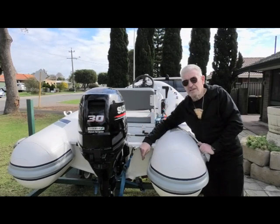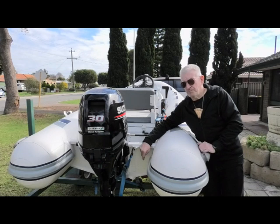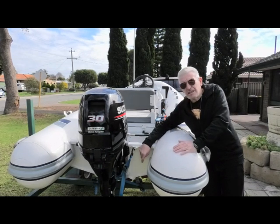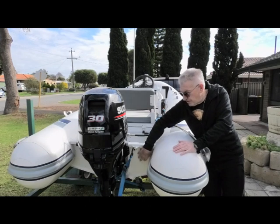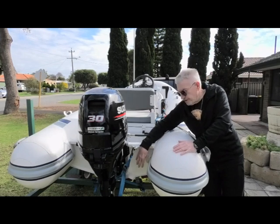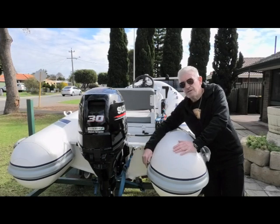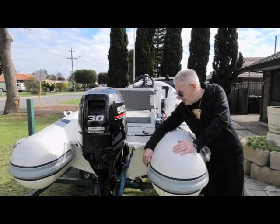Highfield do not provide a means of boarding the boat from the rear. There's no rear step. Other manufacturers do. I think Briggs, they bring the hull out past the transom, this part here, and you can use the back end of the hull to step onto the inside of the boat. I've made a step up myself, which I'm going to put onto the boat, but haven't installed it as yet.